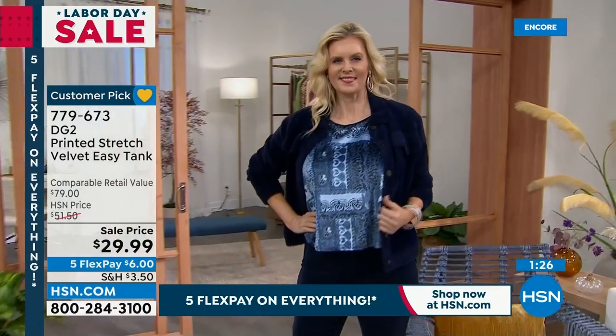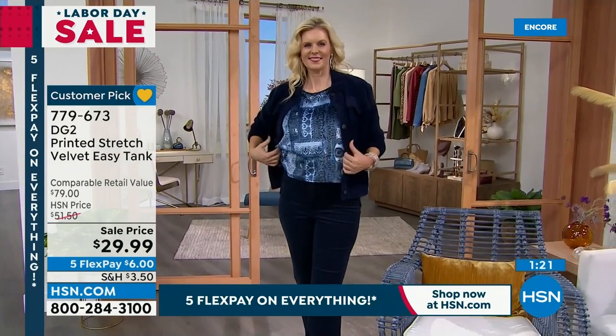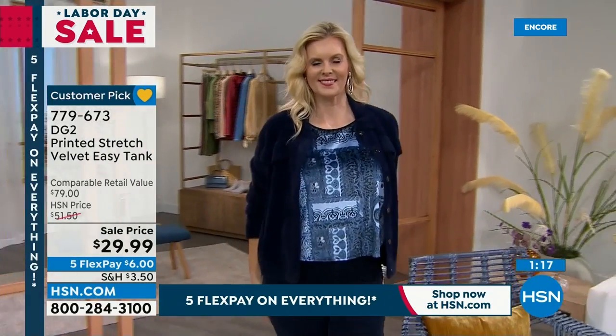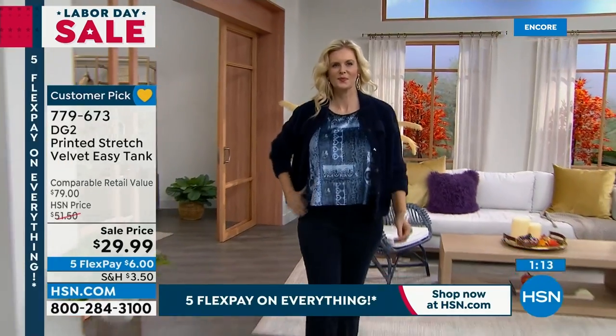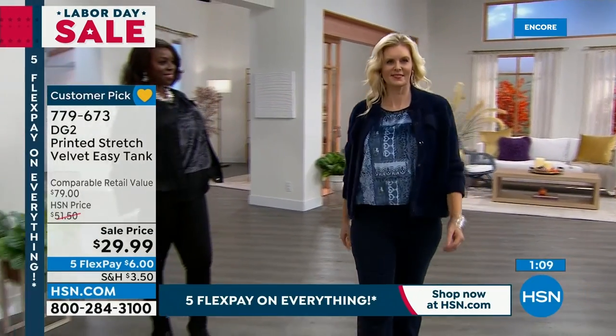Top. Absolutely. Yep. This is a $79 velvet easy tank retail value that we have for more than 50% off, $29.99. Don't overthink this, ladies. Huge customer pick. 779-673 is your item number. Call us right now. Go to hsn.com, put this in your cart, and check out.